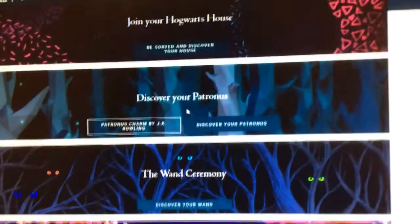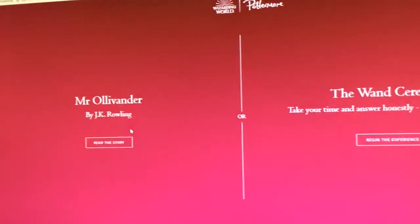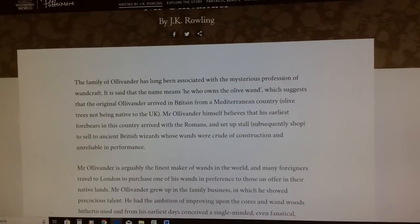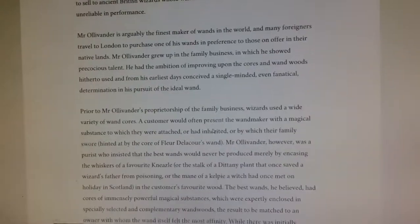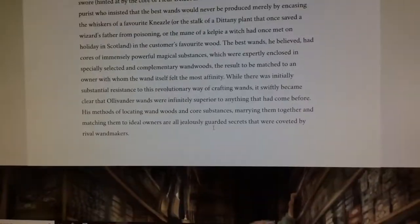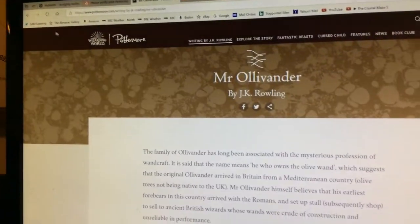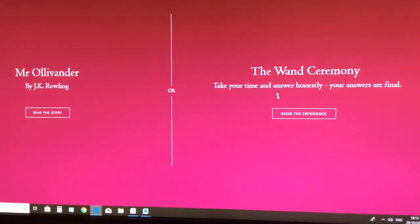First of all, you would probably want to be getting your wand. So let's get my wand, shall we? Discover your wand. And of course, you can read some of the story first. You can pause the video now and read some of this. Here we are, and of course, we have some photos here. Anyway, that's that. And now you can go on to find your wand and begin the experience.